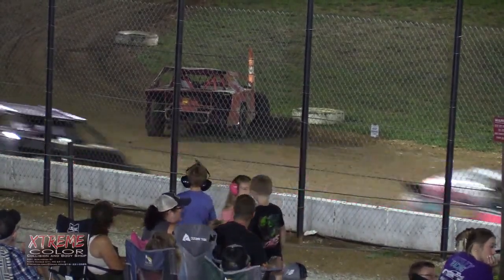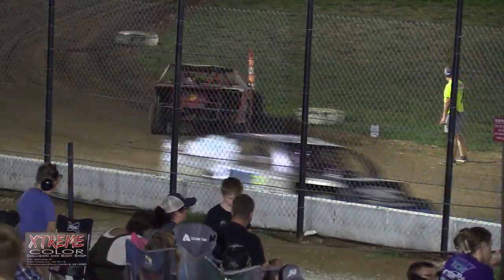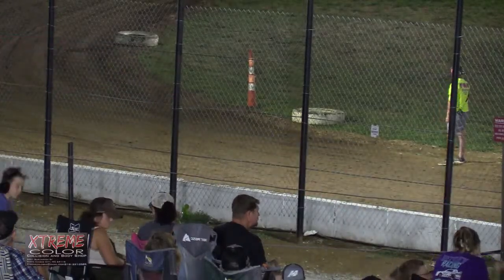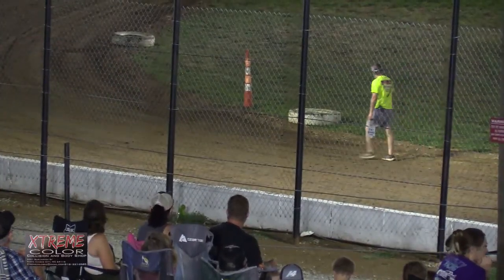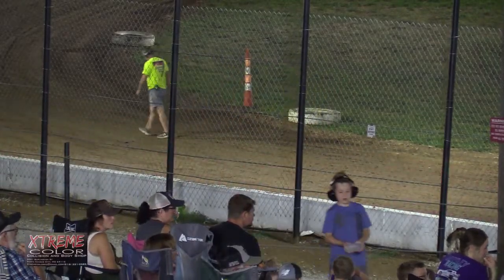So Richard Jackson out of Creighton, and that 29 goes around out of turn 4. A good start for the 12H, Drew Hilt out of Blue Springs. He's battling a bunch of feature winners up there for that second and third spot.